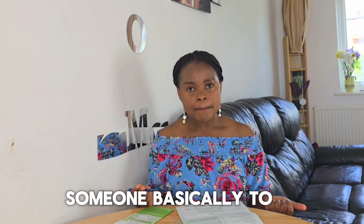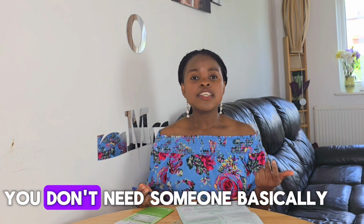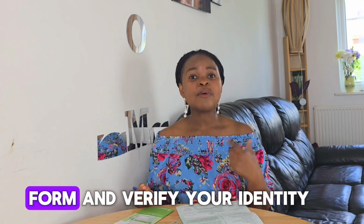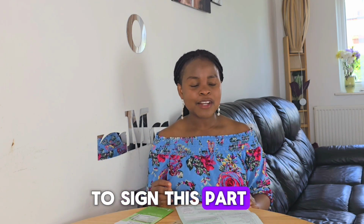So you don't need someone to fill out this form and verify your identity if you are using a biometric resident permit card, because for you to get that biometric resident permit card, you've gone through a lot of checks and your identity has been verified already. So if you hold that biometric resident permit card or a valid UK passport, you don't need anyone to sign this part for you.